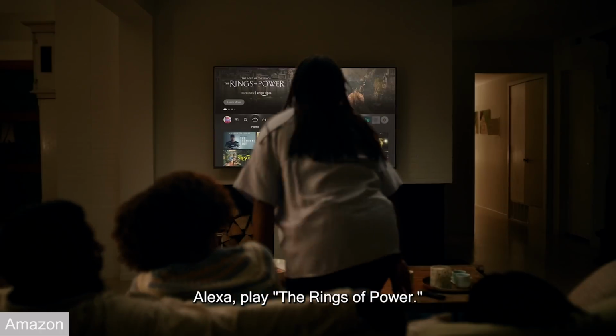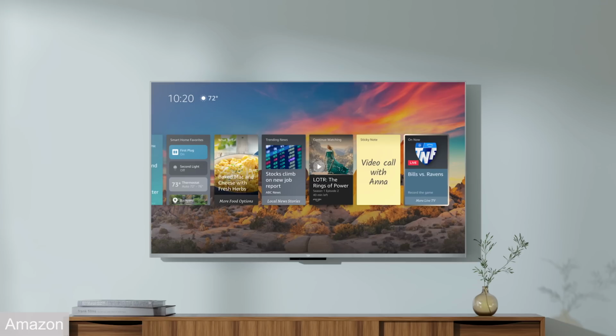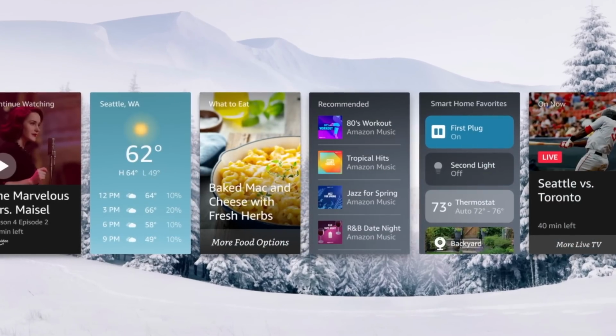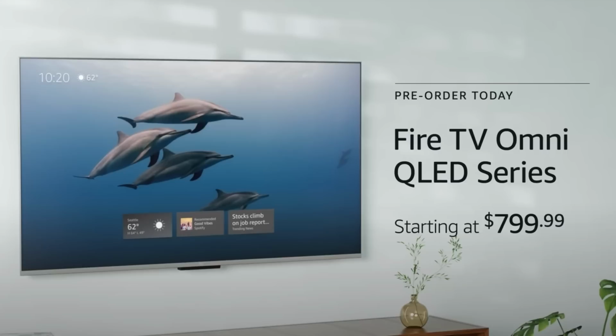Now, being an Amazon Fire TV, you have Amazon's Assistant built in. That way you can use your voice to control this television. Also, they've implemented widgets that you'll find on the Echo Show 15. You can put it in ambient art mode. Just the fact a 65-inch QLED starts at $799 for 80 dimmable zones, I am curious how this is going to look.